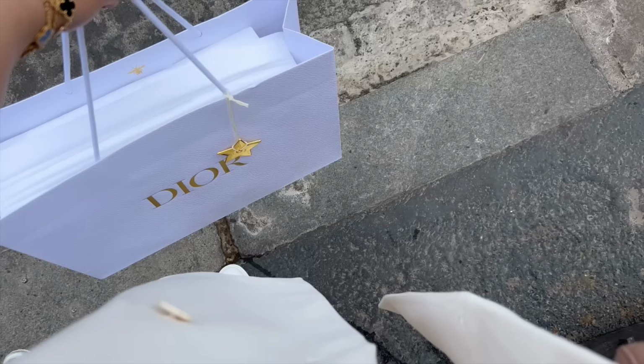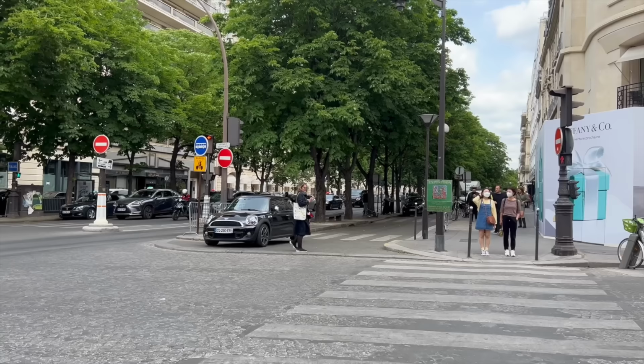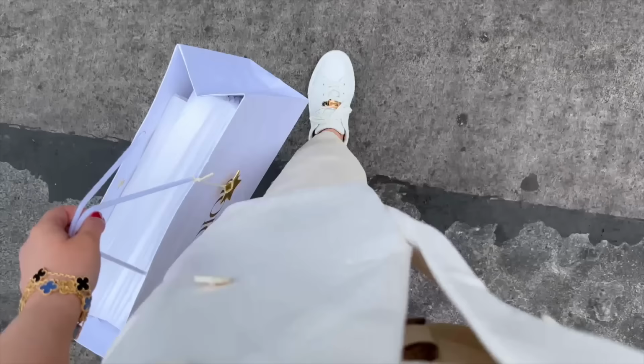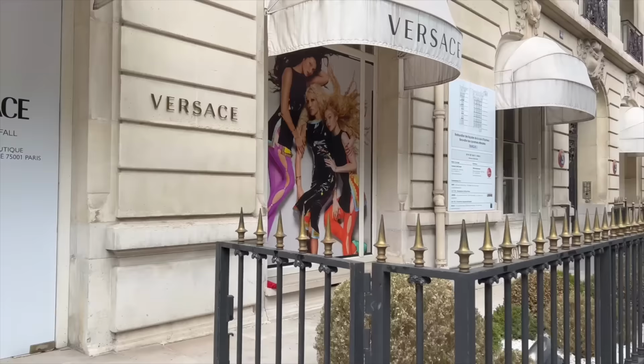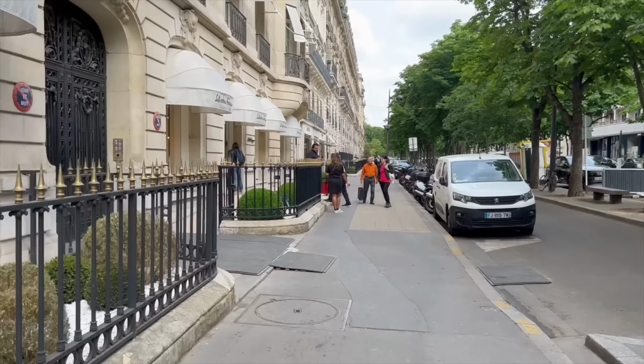Okay, finished that Dior. On our way to check out the rest of the boutiques. Excited for Chanel and Fendi. I think Fendace launched yesterday, so let's see if they have the new collection. Versace's opening, so we can't go in. It's opening this fall. I guess they're renovating inside. Let's see what's next. I think there is Chanel opposite. Can you guys see? We might pop into that Chanel, but I think there is another Chanel on this side of the street.